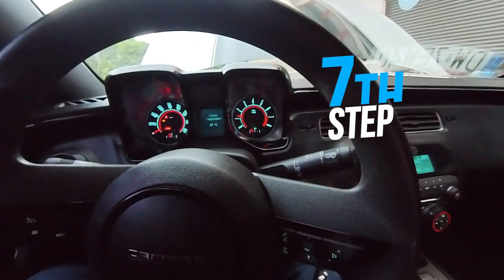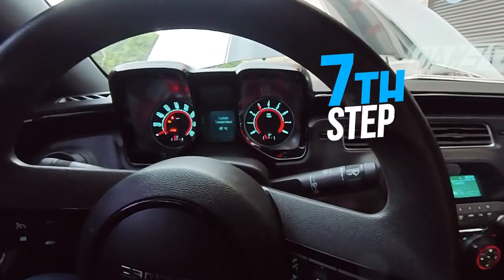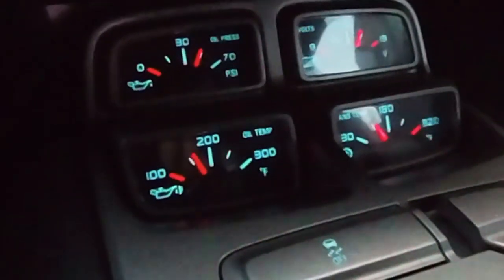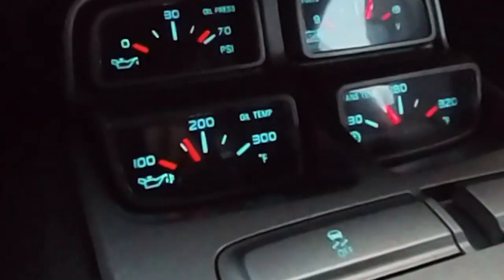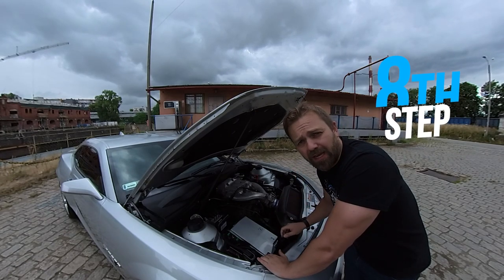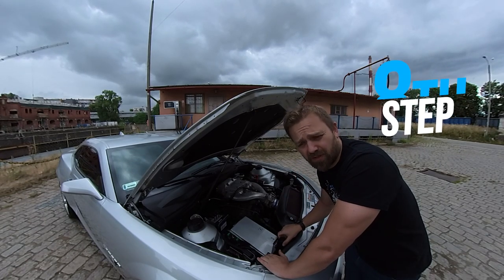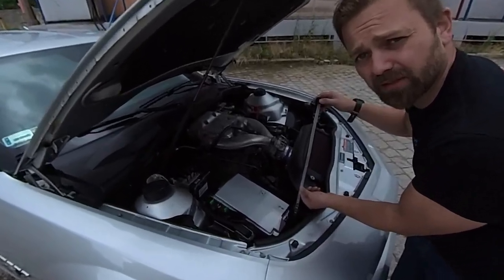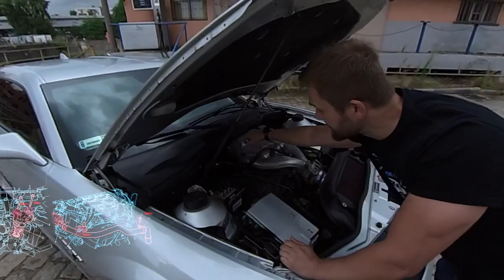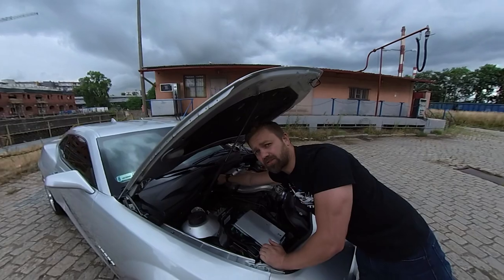Seventh, do not use high revs when engine is cold, and remember, water operating temperature is not the same as oil operating temperature. Eighth, do not let the engine overheat, especially during the summertime. Make sure that the coolant level is proper and thermostat, which is located on the back of the engine, is not stuck. Remember, coolant's boiling temperature is between 120 to 140 Celsius.